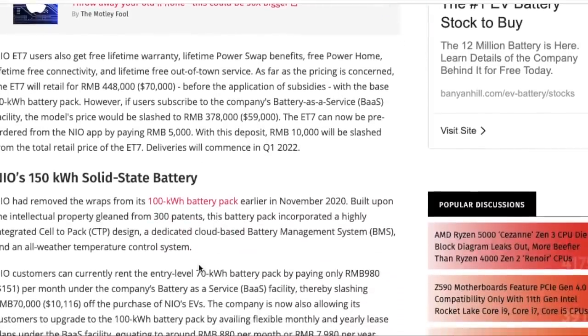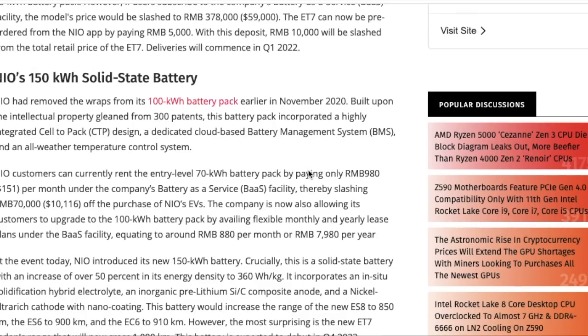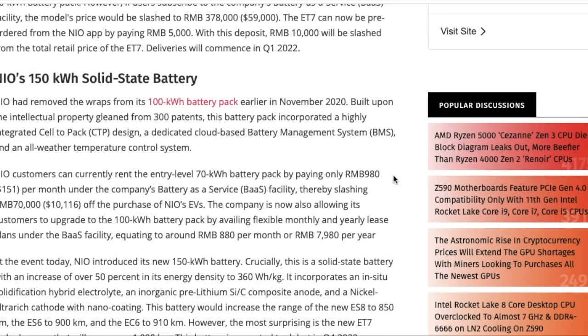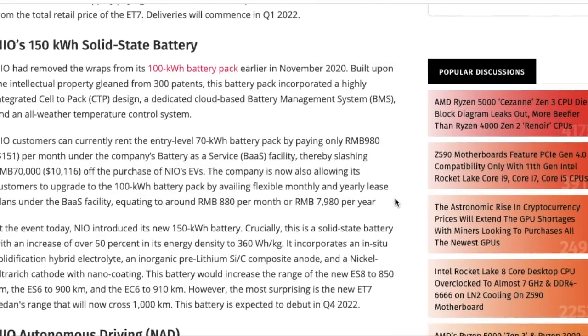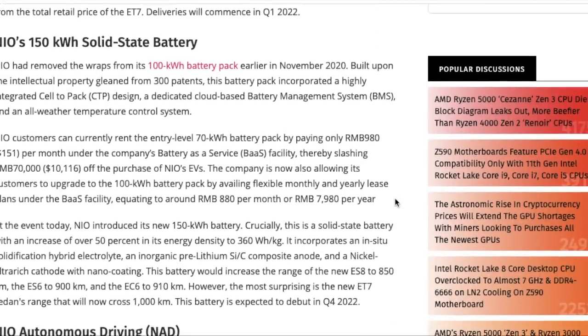They also revealed that they're going to come out with their 150 kilowatt hour battery pack. I've talked a lot about this in my previous videos, that this battery is going to give NIO the highest range out of any electric vehicle in the world today. They released this model, and it says that it's going to have a range of about 1,000 kilometers. That's insane. They were originally saying that it was going to have around 900, but at this event, they disclosed that it actually has a range of 900 kilometers, which is about upper 600 miles around that range.